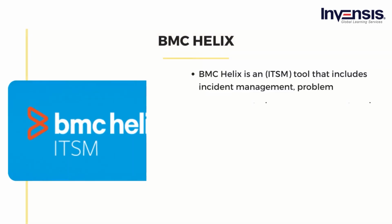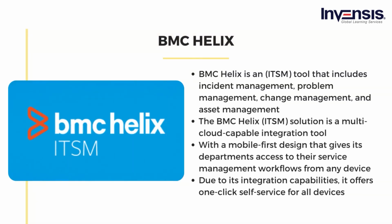The third tool is BMC Helix. BMC Helix is an ITSM tool that includes incident management, problem management, change management, and asset management, among other things. In addition, a service catalog and a knowledge management system are included. The BMC Helix ITSM solution is a multi-cloud capable integration tool with a mobile-first design that gives its departments access to their service management workflows from any device.